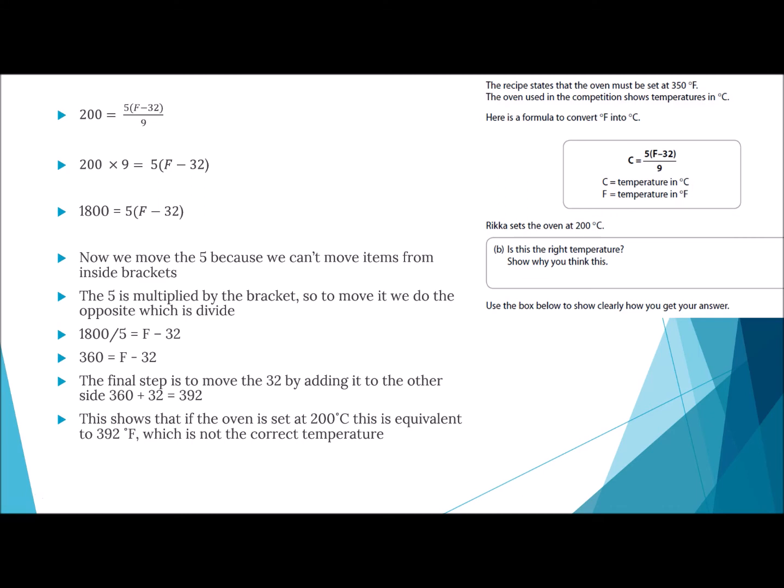We need to remember our algebra rules that the 5 is multiplied by that bracket. So to move it, we do the opposite of multiplying, dividing. So we divide the 1,800 by 5, and that will leave on the other side F minus 32. You'll notice I've taken that part out of the bracket. You can leave the bracket in, it's just not needed anymore. It's not providing a function, so I've taken it out.